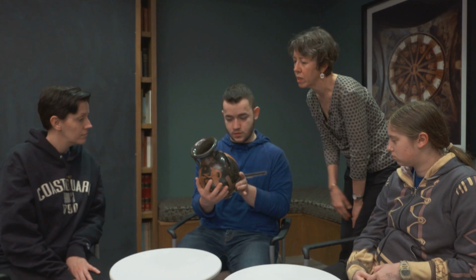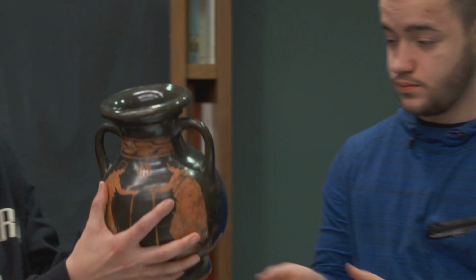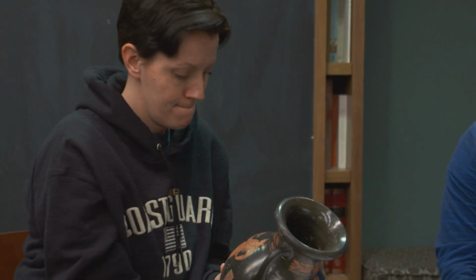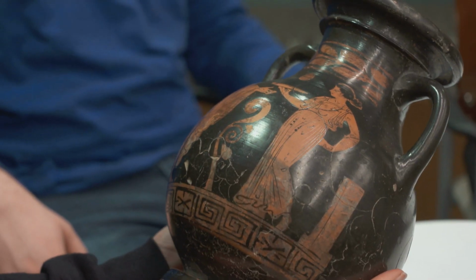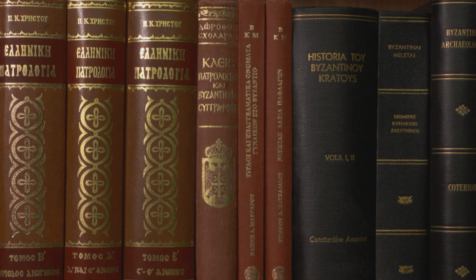I teach a class on archaeology of the ancient world and ancient Mediterranean, actually. And so this is a perfect space where students are surrounded by books and interesting objects and vases, and they absolutely love this space. Professor Constantelos helped create Stockton's acclaimed program in Greek culture, language, and history.